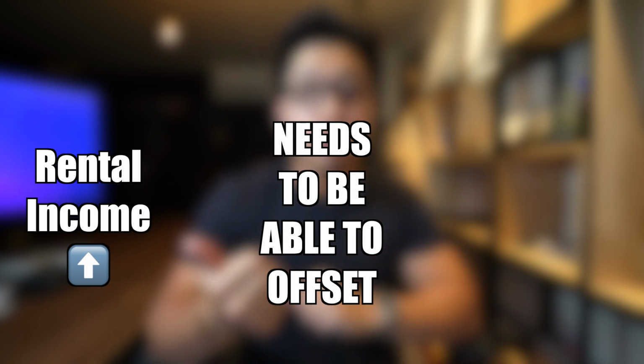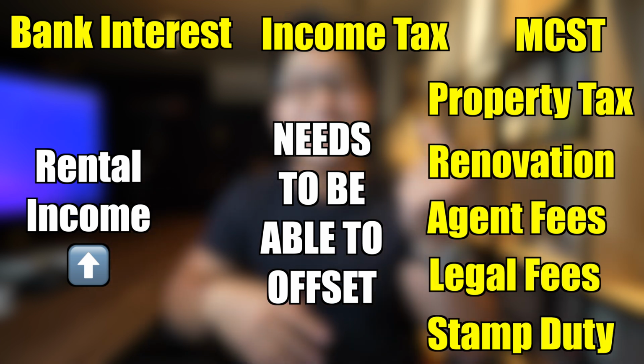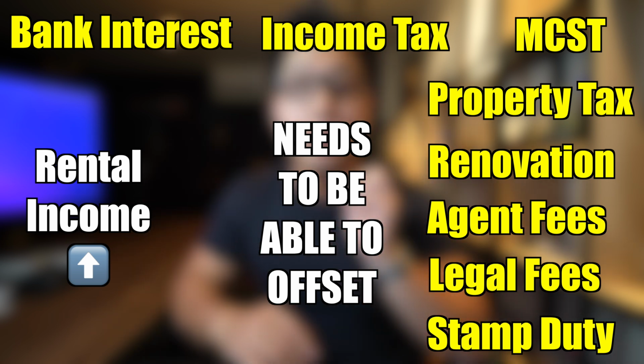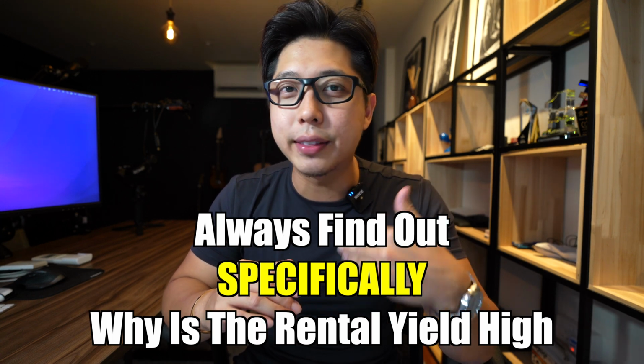You've got to understand that whatever rental you are collecting is gross rental. You need to take your rental income and offset things like bank interest, income tax, maintenance fee, property tax, renovations, agent fee, legal fees, and stamp duty, because these are the costs that you will incur the moment you buy the property. So remember to always find out exactly why this property is able to achieve high rental yield, especially if you are a property buyer. These things are extremely important for you to know.